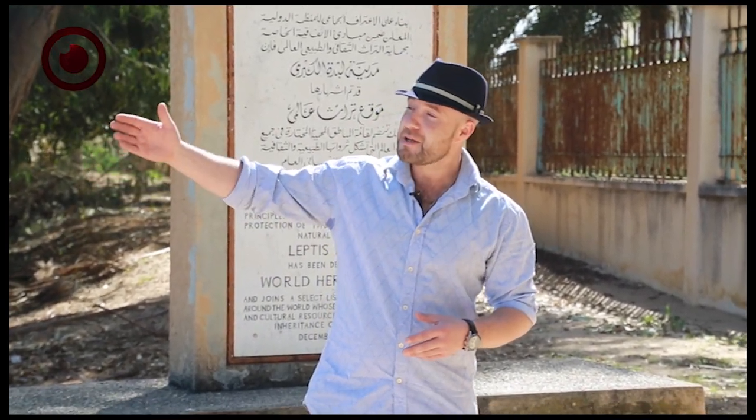So basically, if you look to the left of you now, you'll see what is called the Triumphant Arch. And this arch was built in a welcoming gesture to Septimus Severus, who was a son of the city. And by the way, a lot of people think that this city is a Roman city. It's not really a Roman city. It was started by the Phoenicians before, in about 700, 800 BC.